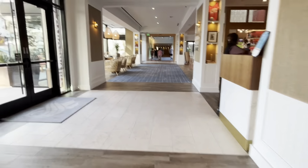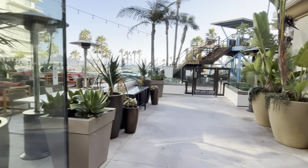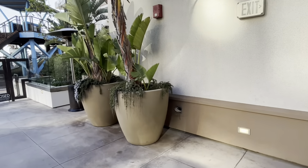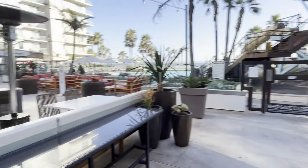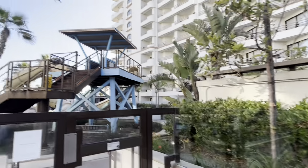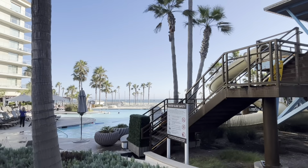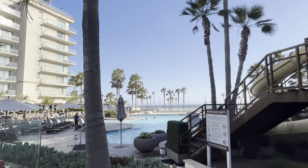This is definitely one that is worth saving for the stay because you get kind of a little bit of everything here. And again, I think it's a great property for families. I'm going to walk you out to this other pool area and show you just how much this has to offer. There's a really cute little water feature slide type area for the kids.